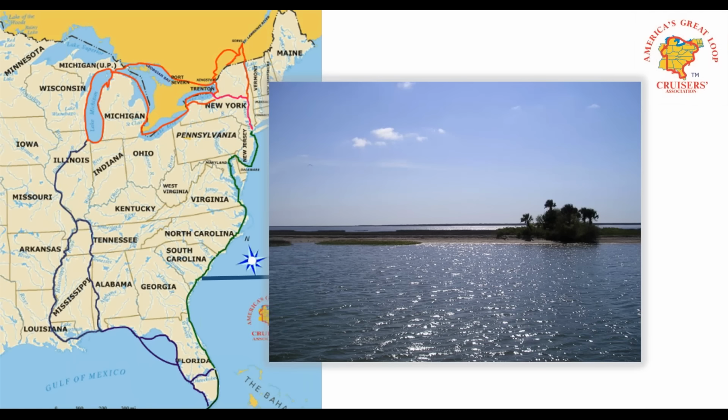As you follow the Intracoastal Waterway around the Charleston Peninsula, you will be continuing north, and this is kind of a typical picture of what the low country looks like, lots of soft sandy bottom, shallow water. You will approach Georgetown, South Carolina, which is an historic mill town. Prior to the Civil War, Georgetown exported more rice than anywhere else in the world, and it actually accounted for about 50% of the U.S. rice crop.